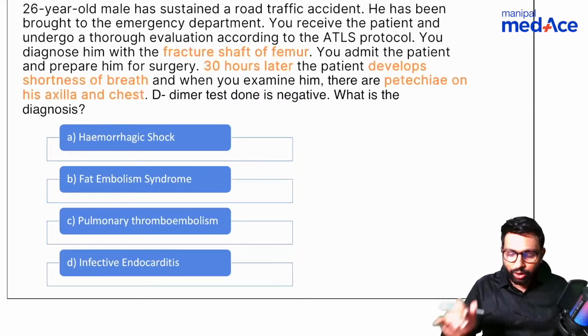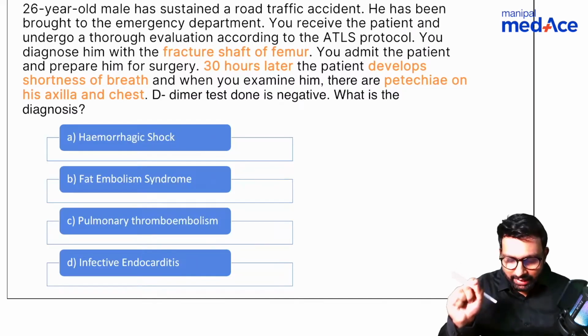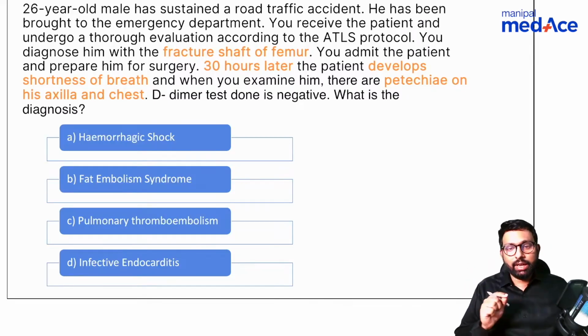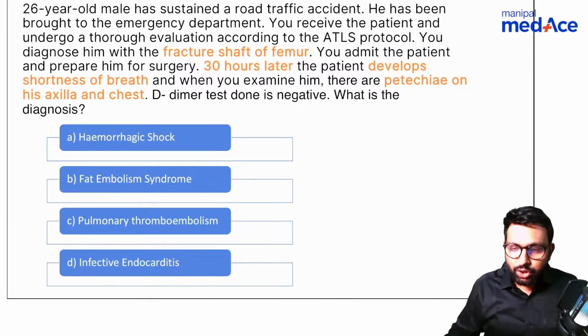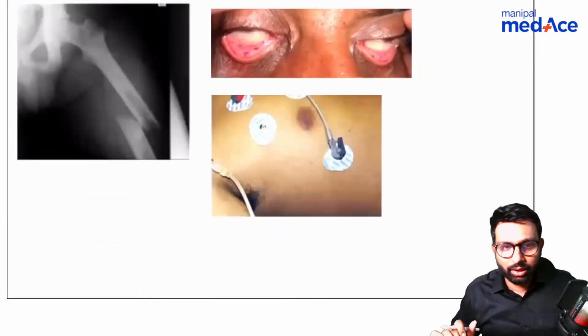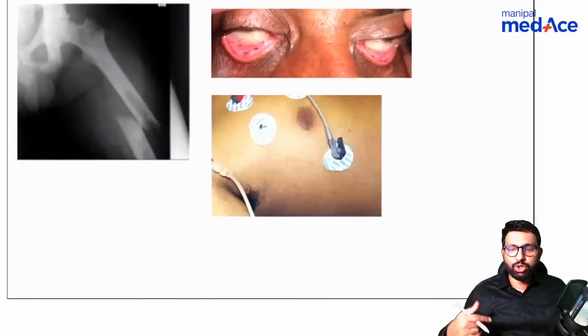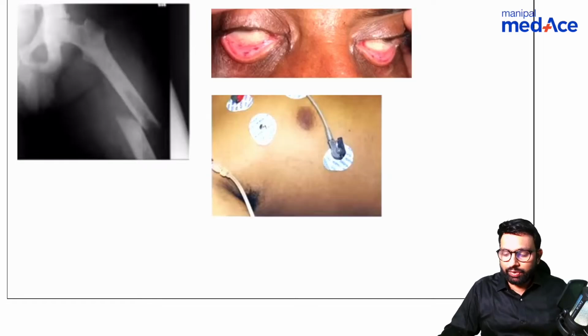Very good. I love all your answers. All your points are right. Fracture shaft of femur, shortness of breath, correct. Petechiae in the axilla, that is also right. Another one you have to remember is the timing. 30 hours later is a very important keyword to remember. So fat embolism is the answer here. With shaft of femur, you'll have subconjunctival petechiae, and also axillary petechiae, all because of emboli.